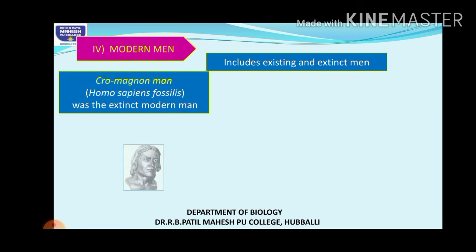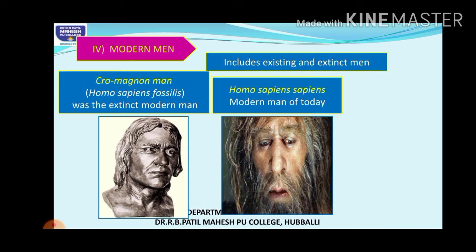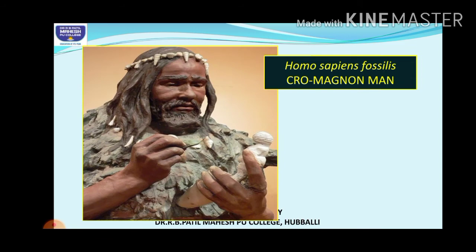He was called the Cro-Magnon man. The scientific name is Homo sapiens fossilis because they are the fossils of the present day human. They are actually extinct now. We don't have these men present today. So today's modern man, you can see, is called Homo sapiens sapiens. Okay, so see the difference between the two. Homo sapiens fossilis, commonly called what?